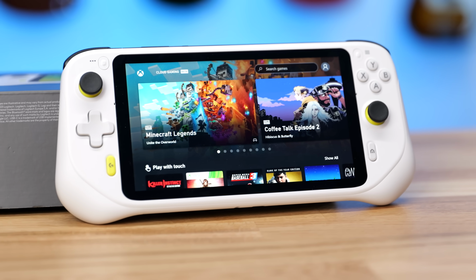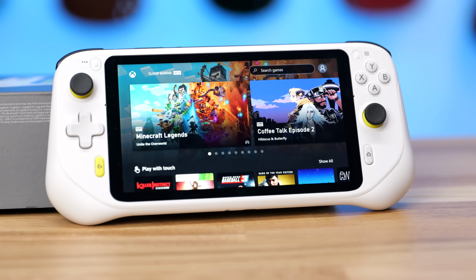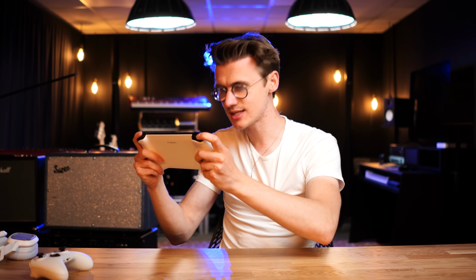In addition to this, you can also use the GCloud around your house with sort of remote play. So for example, if your TV's occupied, like there's family members watching a movie that you're not that interested in, you can just get the GCloud out and start playing your games from your Xbox or via Xbox Cloud Gaming.